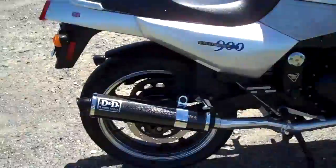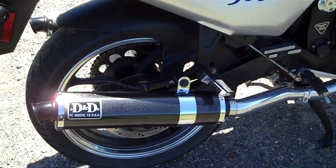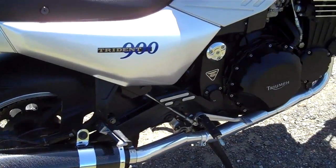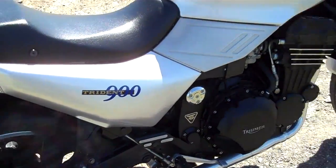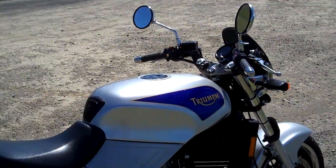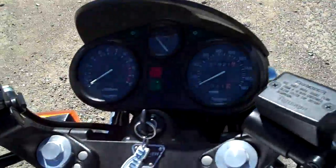I will go ahead and start him up. I said the D&D pipes are kind of stupid loud, but at least I have my own signature sound. You know, the people I ride with tell me that not only can they hear me coming from quite a distance, but they know it's me from the kind of raspy triple tone. So we'll go ahead and start him up. Hear what he sounds like.